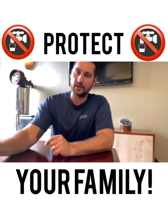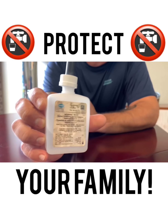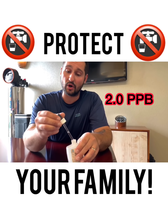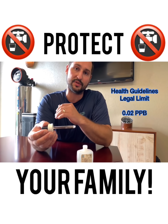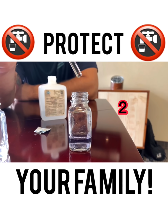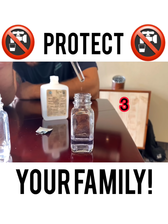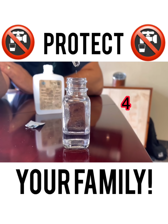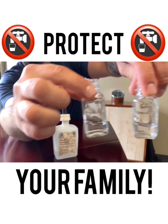Now we have something called a sodium thiosulfate standard solution. This solution is going to help us calculate how much chromium-6 is in the water, in parts per billion. Every single drop that we add is equal to 2 parts per billion, which is actually already over 10 times the legal limit, according to the health guidelines, of chromium-6 in the water. Now let's do this. 1, and we're waiting for that liquid to go clear. 2, 3, oh, and 1 more. 4. So if you take a look, it's completely clear, just like the purified water.